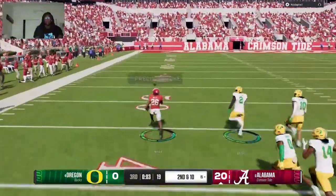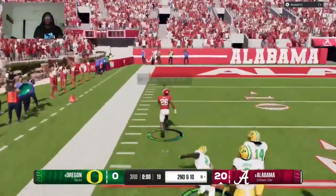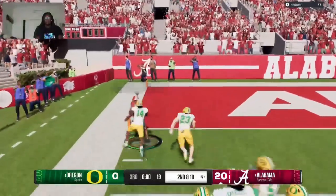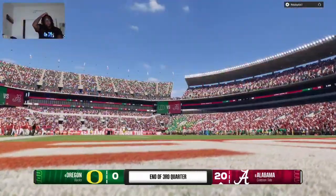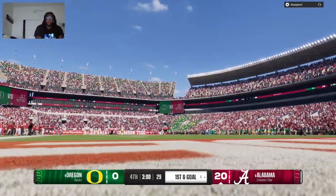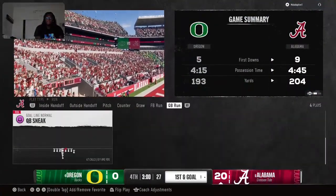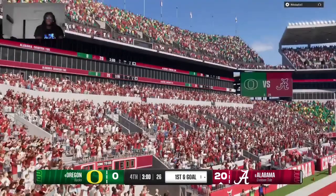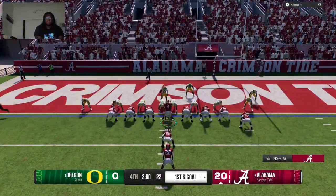On the move at the 30. He's loose down the left side. The 30. He's at the 10. He finally steps out of bounds. A gigantic run that'll take us to the end of the third quarter. They'd love to start this quarter off with a touchdown right here.